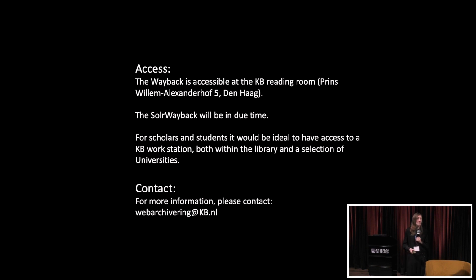But we hope also that the Solr will be made available to researchers, for sure, or people outside of the library through a workstation.